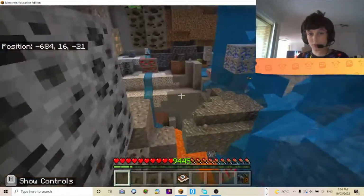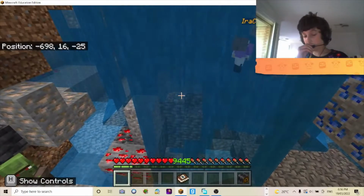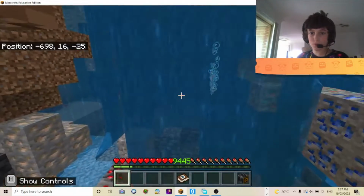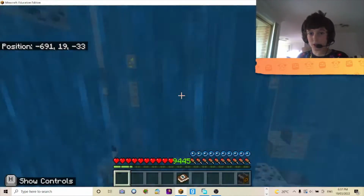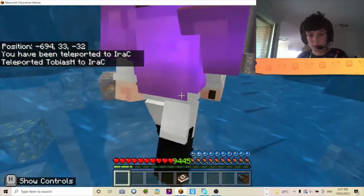Yeah, I can make a spyglass! From Steven Universe? Steven Universe, yes. I can make a spyglass. There's a skeleton shooting at you, Ira. Not that I know where you are. I don't care.